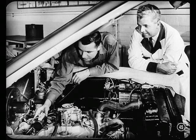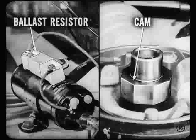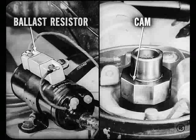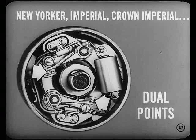I noticed that the distributor on this V8 has only a single set of points. Two things make that possible, Maury. First, don't forget the ballast resistor that helps prolong point life. Second, the distributor cam design is changed, so the dwell period is long enough with the increased voltage. So, dual points aren't needed. However, on the New Yorker, Imperial, and Crown Imperial firepower engines, dual points are used. That's because there's a 9-to-1 compression ratio. The longer dwell provided by dual points ensures positive ignition at high speed.